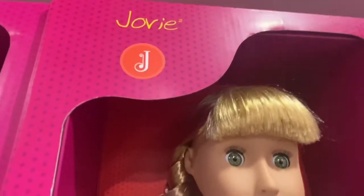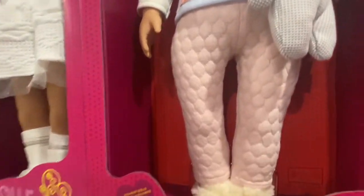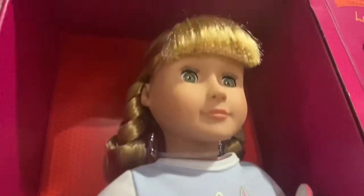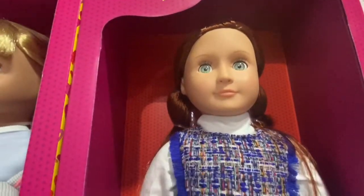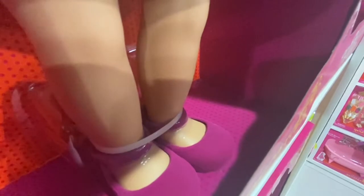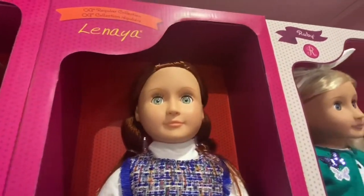This is Jovi. She has a little rabbit. She's wearing pants and furry shoes. Very nice. Next is Lanaya. This is Lanaya wearing a blue dress and purple or fuchsia shoes. Yes, she's Lanaya.